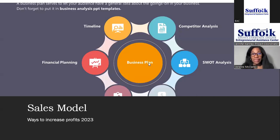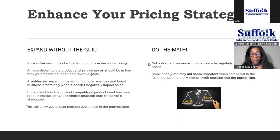Okay, other areas that we can look at to increase profits in 2023: the sales model. So what do I mean by that? We can just sit down and look at our business plan, something that we should dust off if we've been in business for a while and haven't looked at it. And for those of you who do not have a business plan, I strongly urge you to call the center. I'm pretty sure Jen can put that in the chat, or Jay. Call the center, set an appointment, and have your business plan, which is basically a roadmap to success. What I said in the first slide, you want to have that roadmap to success.